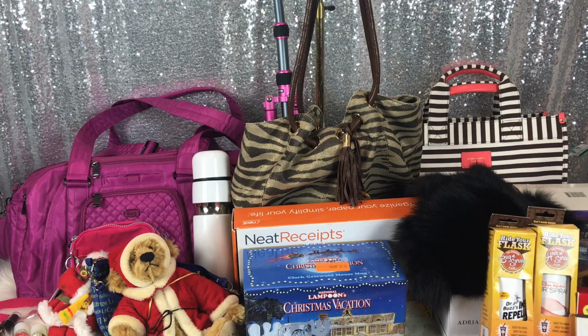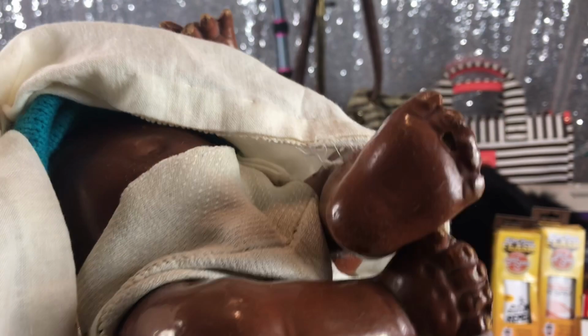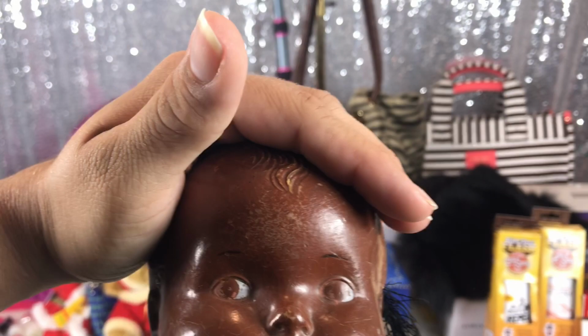She is very old. I don't know what she is made out of. It almost seems like plastic, but then when you look at her fingers, it almost looks like wood. So I'm not sure. I forget. Somebody said she's got a little brain damage, but it's okay. We'll cover her with a hat. Isn't she the cutest? Oh my god.